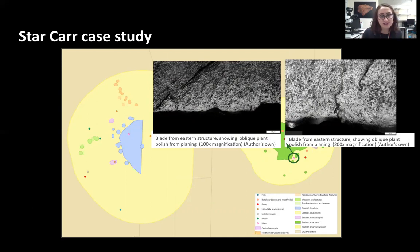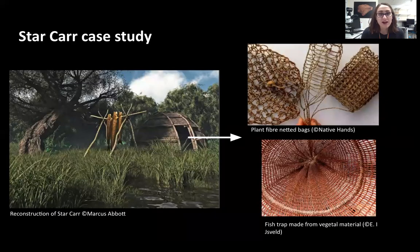So what can we say about this? Why is this significant? Why does this help us with our understanding of the structure? For me, the plant remains, or the evidence of plant working within these interior spaces, offers really incredible insights into the social interaction and the human behaviours at the site. We really don't know what the structures looked like. They may have looked like this, like a dome. They may have been a triangular shape.